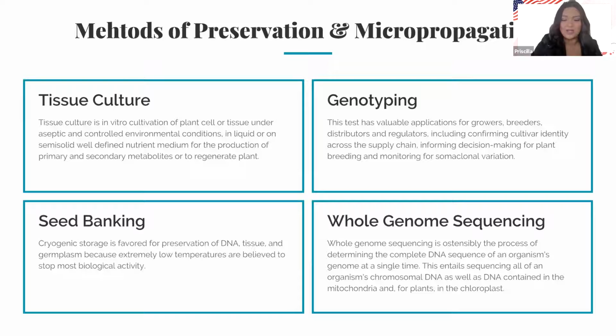So this is a little bit more complicated, a lot more costly. I'm looking forward to the day when whole genome sequencing will be affordable for people in the industry. But whole genome sequencing is the process of determining the complete DNA sequence. Genotyping is looking at a snapshot of it. Whole genome sequencing is looking at the whole entire DNA sequence. So this is much more detail, and it entails sequencing all of an organism's chromosomal DNA, as well as DNA contained in the mitochondria. For plants, it's in the chloroplast.